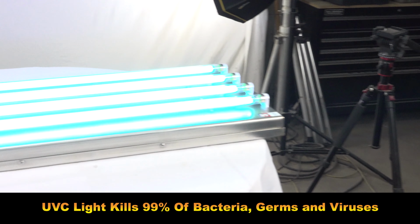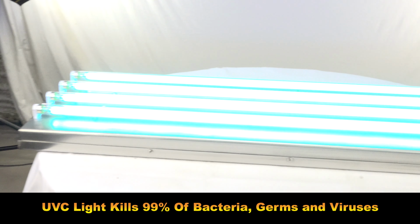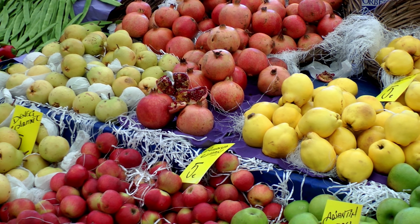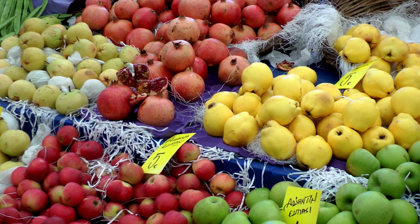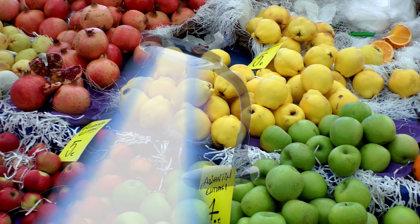UVC has become a common sanitizing and disinfecting method for several industries, including the food industry. Research on the use of germicidal UVC on fruits and vegetables post-harvest shows that when a UV light is used on produce for sanitizing, the growth of microbes is delayed while the quality of the produce does not change.